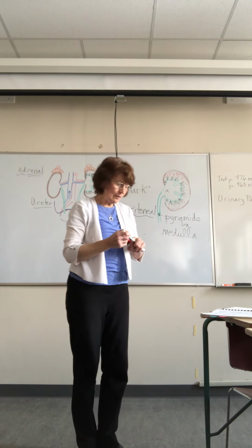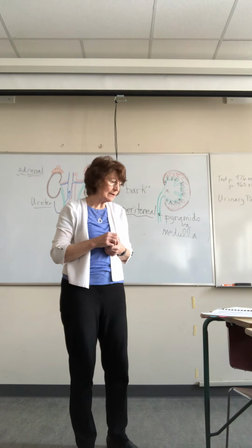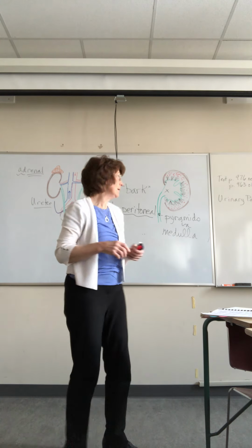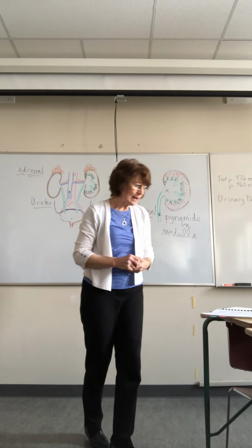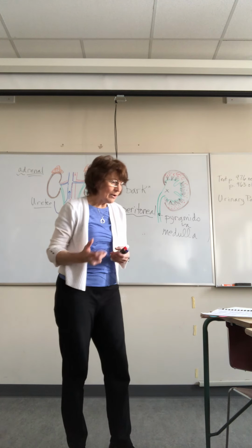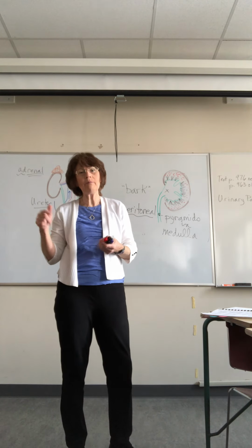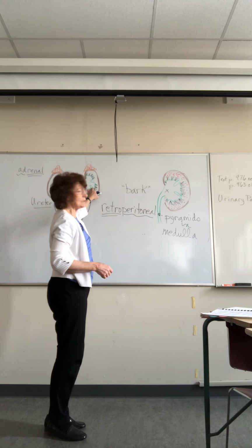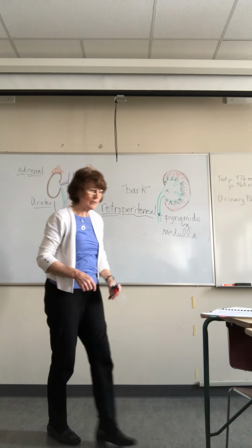Renal medulla, where the renal pyramids are, the cone-shaped areas that we've got. The renal pelvis or sinus, the central collecting area that we've seen right here. And so that's the next one. Renal artery and renal vein. Notice it's close to the high-pressure aorta, which is important because it's got to be able to do the pressure filtration. So it's got to be close to the aorta.